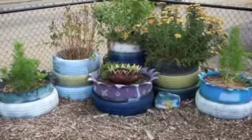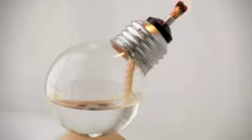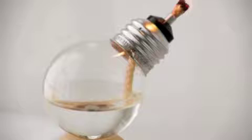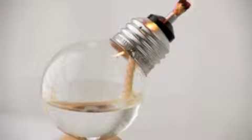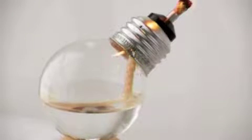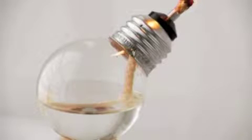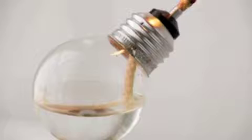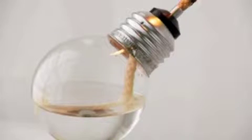Light bulbs contain small amounts of mercury, and when they are thrown into landfills, this mercury contaminates the soil, and workers at landfills are susceptible to the mercury that is exposed. Instead of throwing them away, clean and convert them to plant holders, fish tanks, or do a DIY project to make a candle.